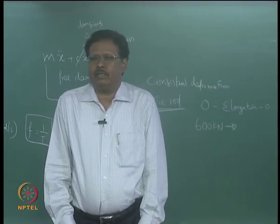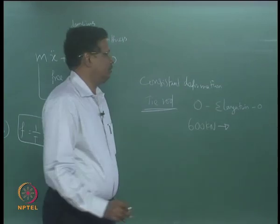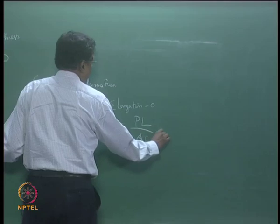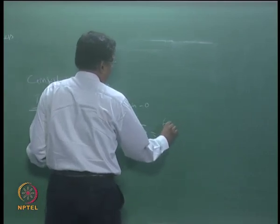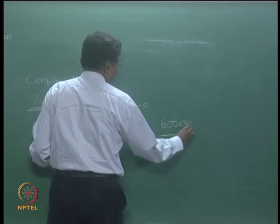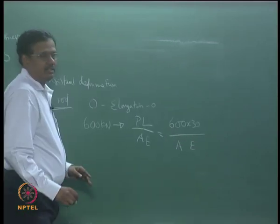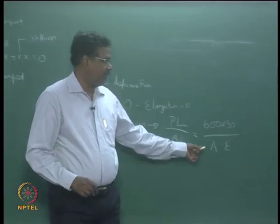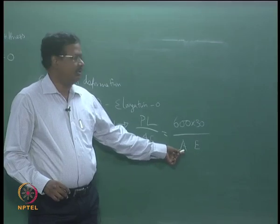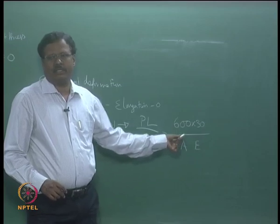What is the formula to calculate the elongation? PL by AE. So PL by AE. What is P here? P is 600, L is 30 meter, A is the area of the tie rod, E is Young's modulus of steel material. Area of the tie rod is pi d square by 4. Diameter of the tie rod is 80 millimeter, L is 30 meter, so you can substitute in consistent units and find out what is the elongation required.